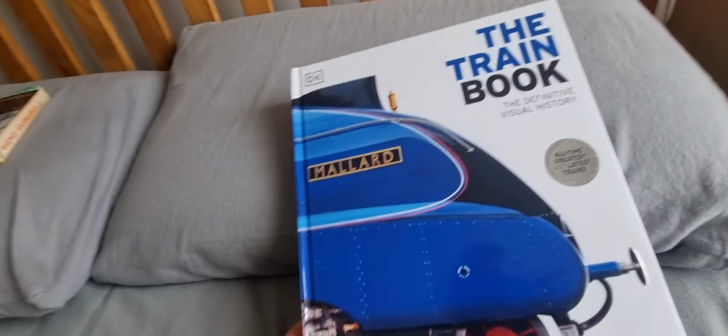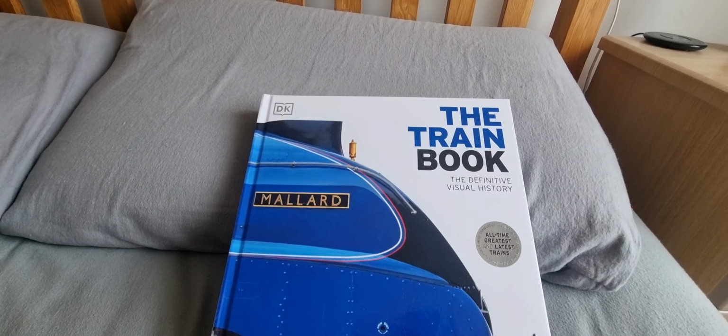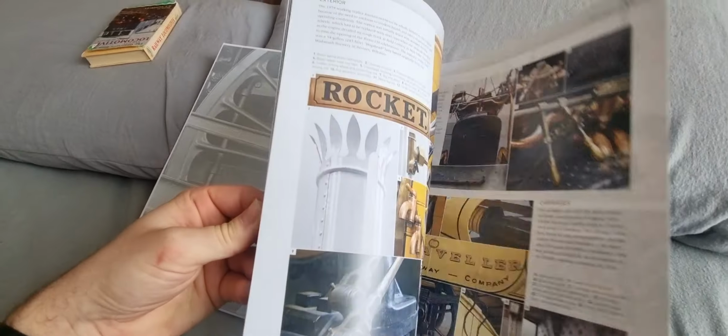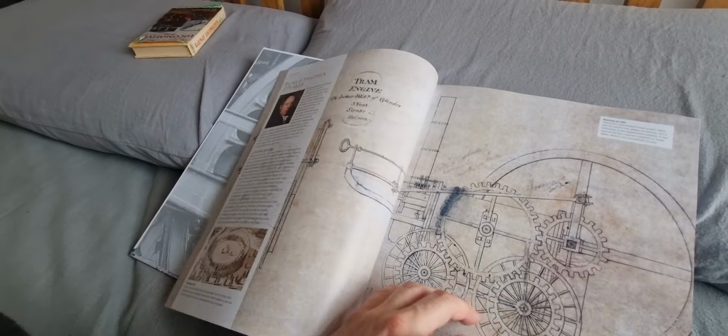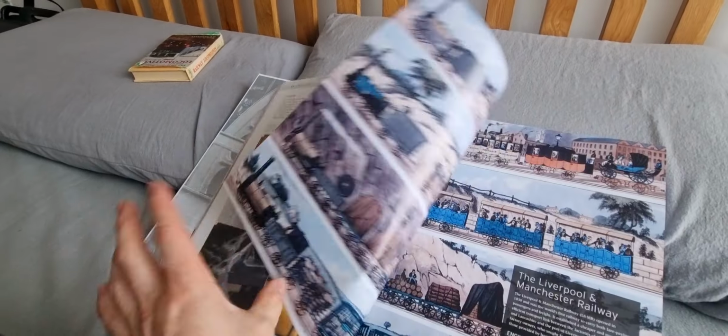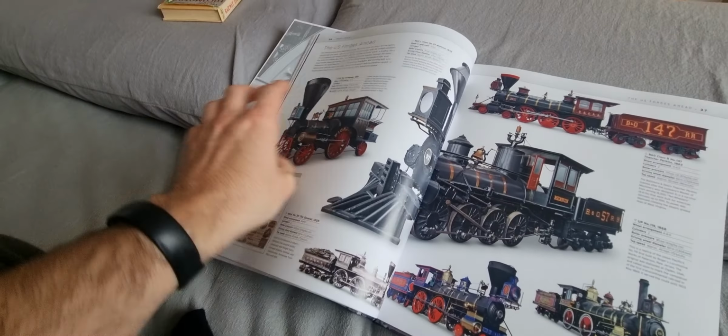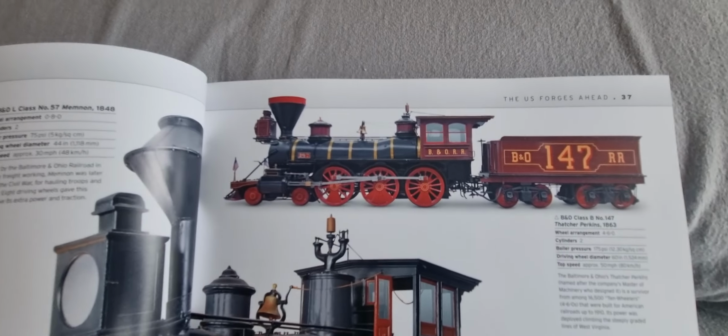Here's one that I've got recently, which is The Train Book, and it's a definitive visual history. And again, this starts right back at the beginning with the Rocket and the Stephensons and whatnot. And it just keeps going and going and going. And it does it in time increments.